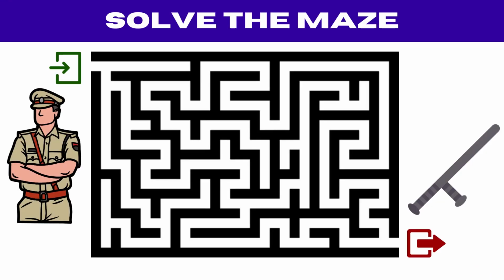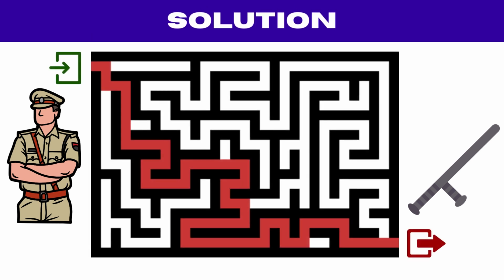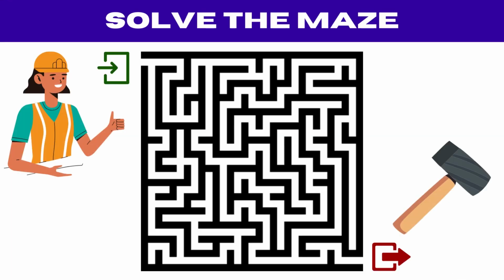Solve this maze and help the policeman reach his baton. Here is the solution. Here comes the hard mazes. Help the construction worker to get to his hammer by solving this hard maze.